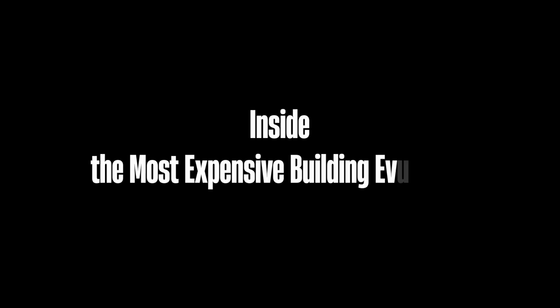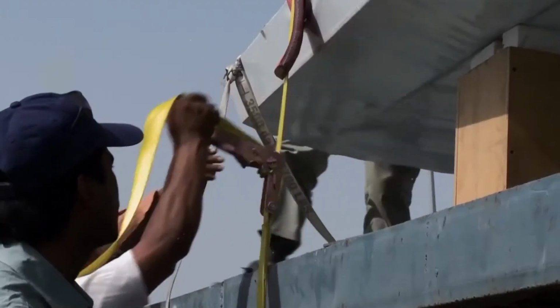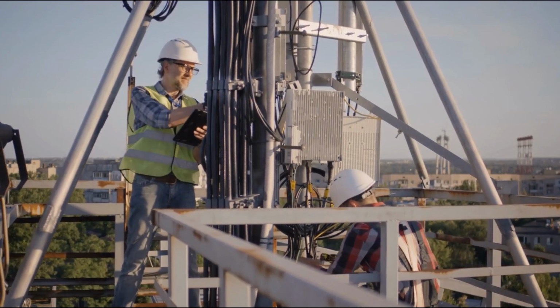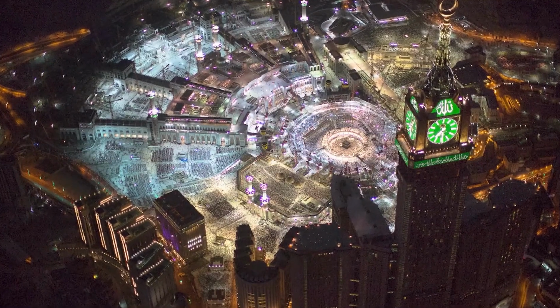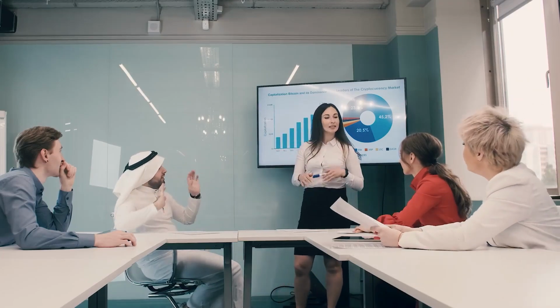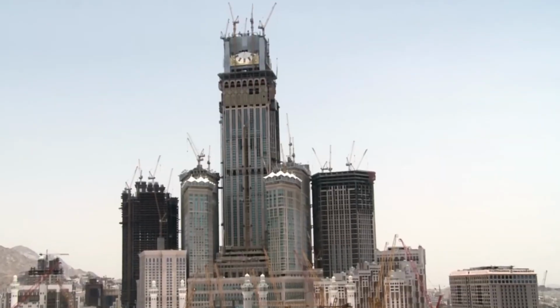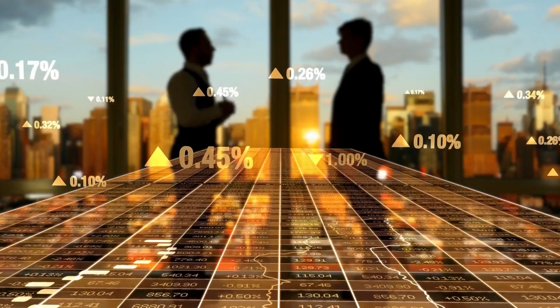Imagine a building that cost an absolutely insane $16 billion to construct. That's more than the GDP of some entire countries. But this isn't just a luxury hotel, it's a symbol of power, faith, and extreme engineering. The Makkah Royal Clock Tower isn't just tall, it's monumental in every sense. From its foundations to its highest spire, every inch was designed to be extraordinary. The project involved over 10 engineering firms from around the world, all working under intense technical and cultural challenges.